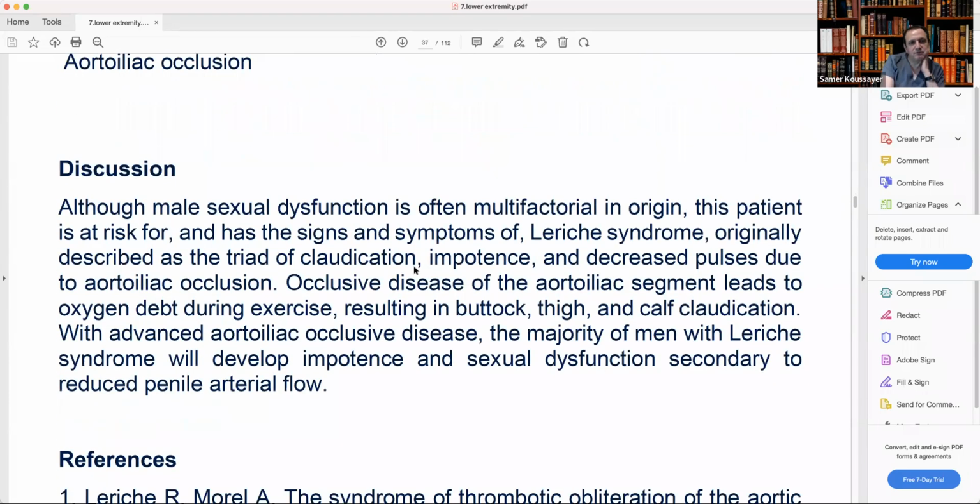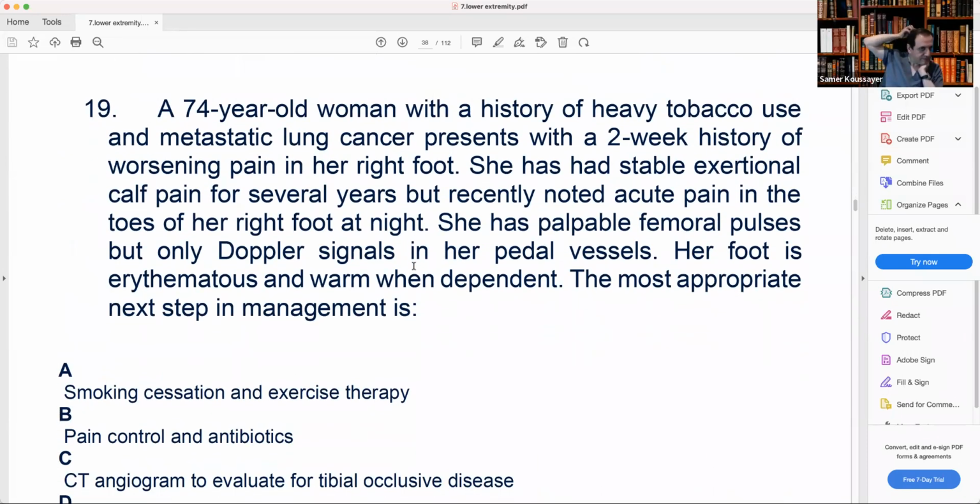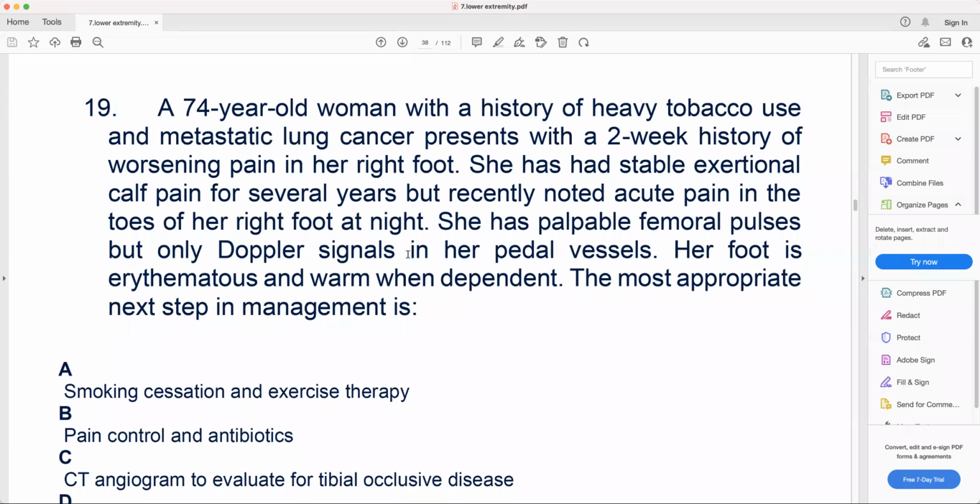All right, we'll go back to Muhammad. Well, let's get to 19. See, some questions are really simple. Question 19 is a 70-year-old woman with a history of heavy tobacco use and metastatic lung cancer, who presents with a 2-week history of worsening pain in her right foot. She had stable exertional calf pain for several years, but recently noted acute pain in the toes of her right foot at night. She had palpable femoral pulses, but only a Doppler signal in her pedal vessels. Her foot is erythematous and warm when dependent. The most appropriate next management is.